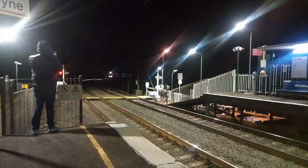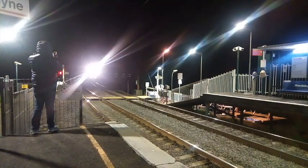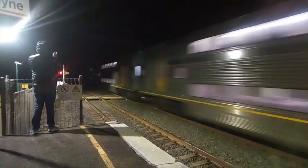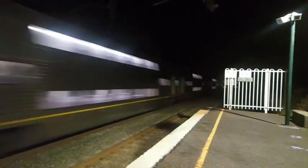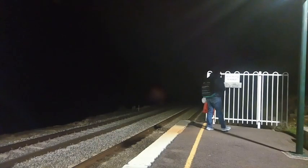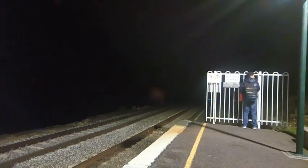Eight car V6. Leading four carriages, yes, V27. Trailing four carriages is V4. All right, we have our Oscar arriving into platform number two here at Wondabyne.